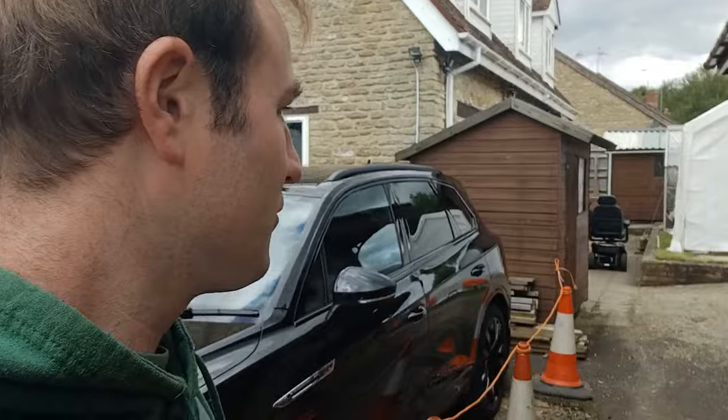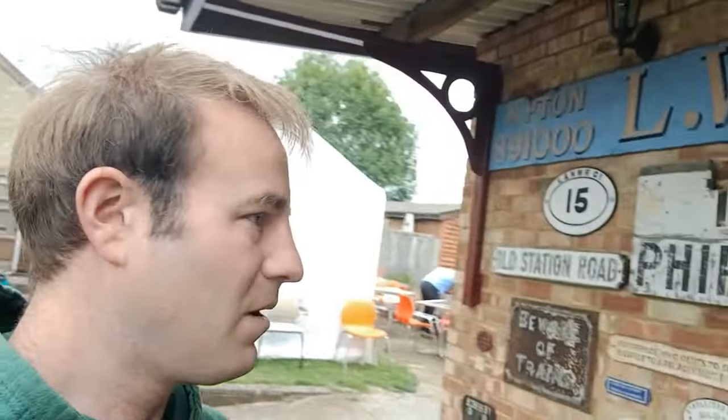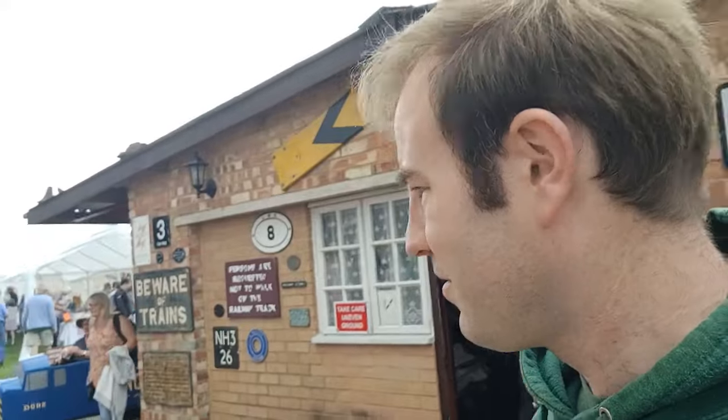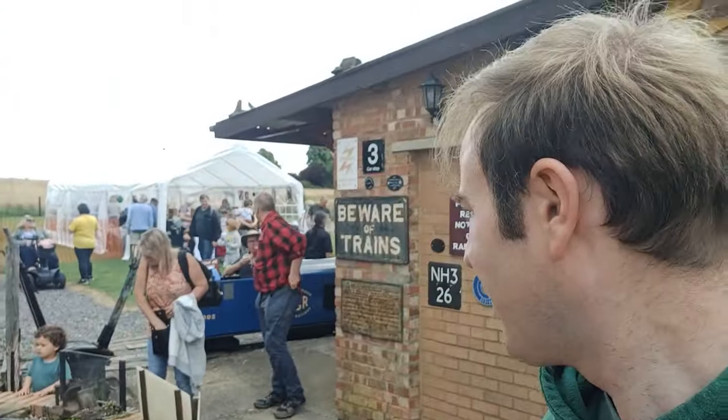Looks like there's a lot of railwayana. I know they've got various model railways. It should be quite an interesting place to spend the afternoon. Pulling up the railwayana they've got there. And then you get to here, semaphore signals, and there's a gauge one model railway, and it looks like if we go over here, you see the whistle of a steam loco, tea room there.